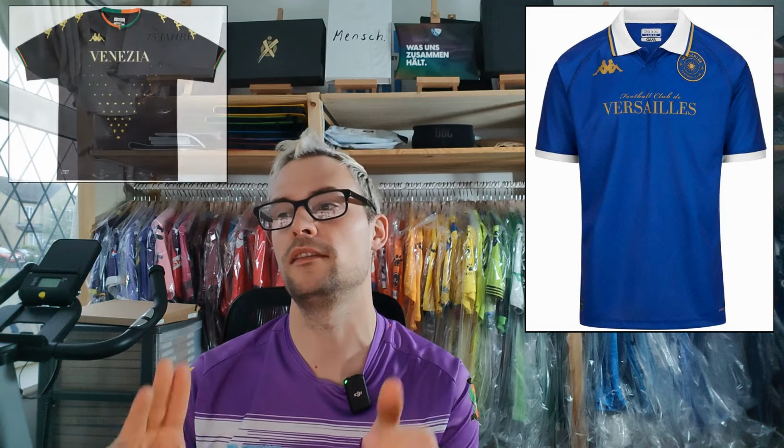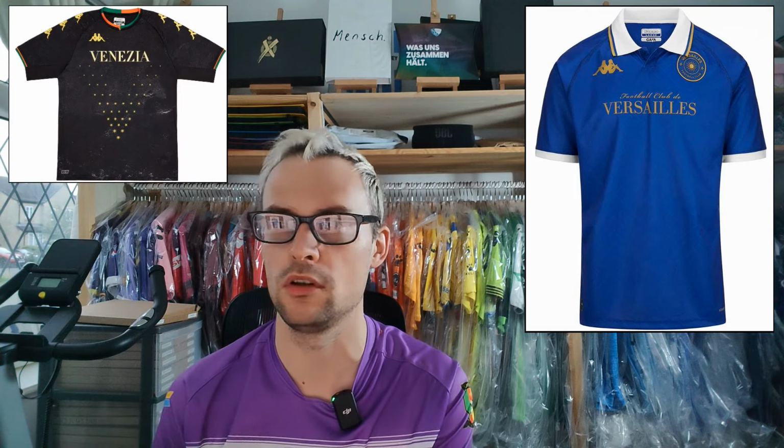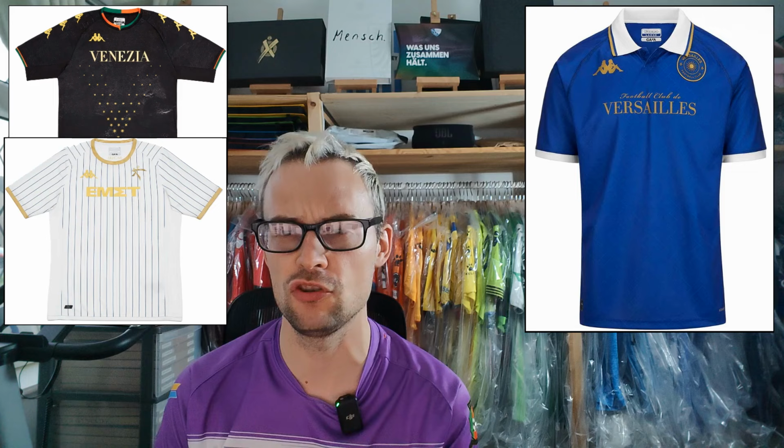So let's start with FC Versailles, and it's the home and the away shirts, really. They've converted from being an Adidas partnered club to Kappa, which is really only a good thing. And it looks like a Kappa shirt. It's similar to the Venezia shirts that you've seen. It's similar to that Greek team that I've totally forgotten and I still need to add to my collection. It's just a really classy, clean effort.